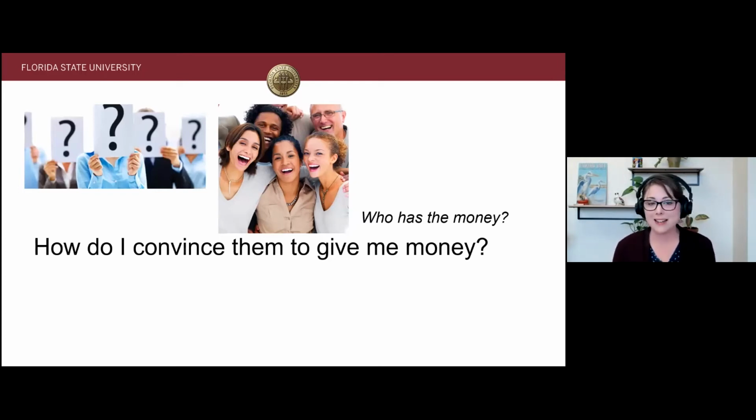Maybe someone at FSU got that award or that grant. Might be worthwhile reaching out to see if they might be willing to share a draft. You'll be surprised what you can get from asking. I know there are databases out there for successful proposals for different agencies, but really find out what are they funding? What kind of projects are they interested in?